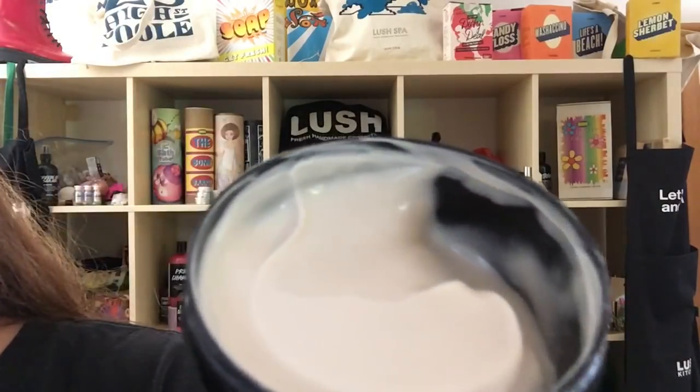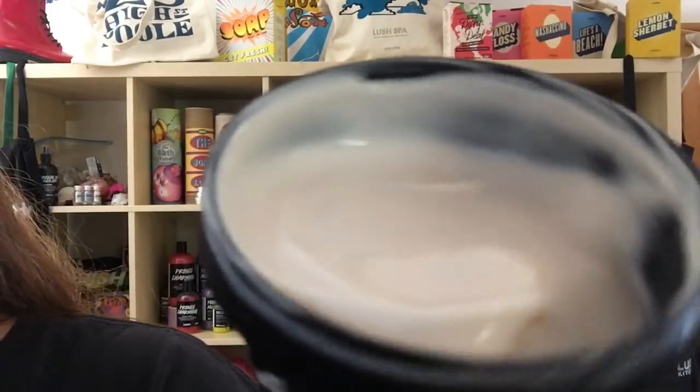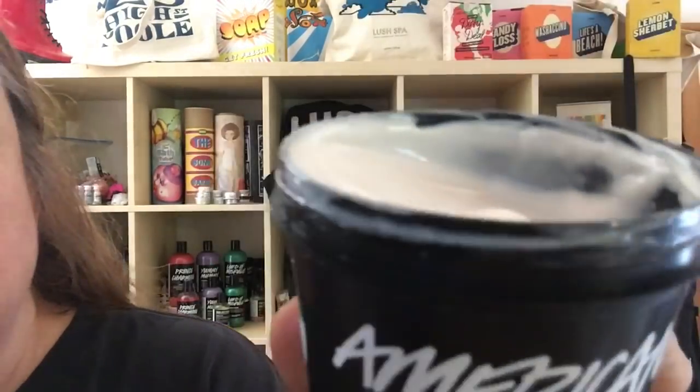And so here's the consistency of mine. I hope you can see it here. You can see it forms peaks, but yet it moves around. So this is what I would call sort of medium thick. It's not runny, but it's not nice and real thick. It's just kind of medium. So hopefully the Lush Kitchen will make the consistency like this or even thicker. So I give American Cream Body Lotion a 3.5 out of 5.